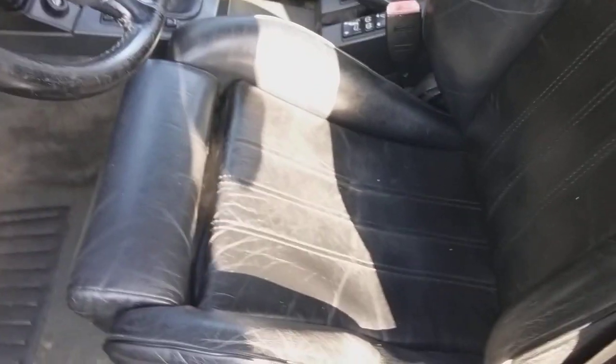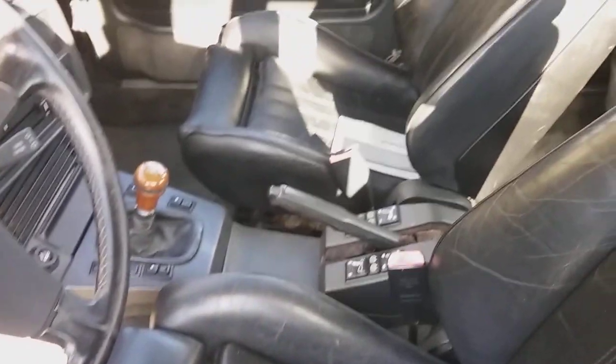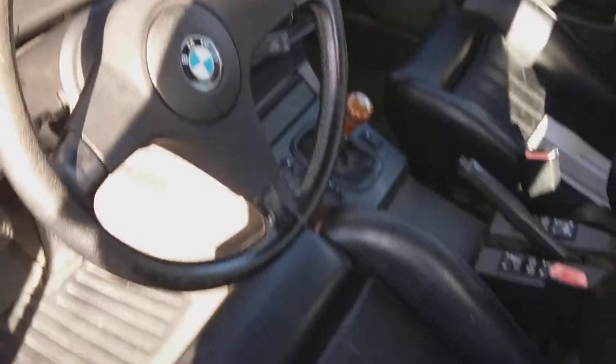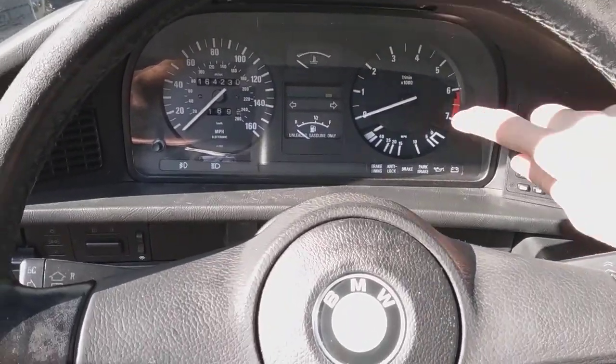Now the seats are in good shape. The driver's seat has a little bit of sagging in the bolster here. It's still comfortable. You notice the piping is exposed here, but there are no holes, there are no deep cracks or anything like that. It's still a comfortable seat. Everything works about them except for the headrest. You hear the motor, but they don't move up and down. But otherwise, everything works in here except for the air conditioning. Now, as far as the instruments go, everything works here except for the tachometer.